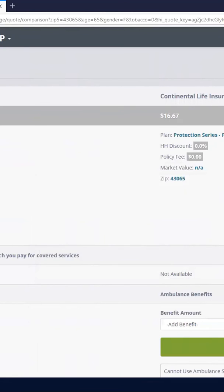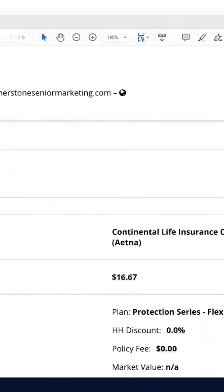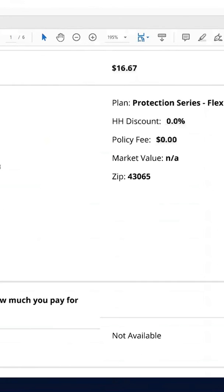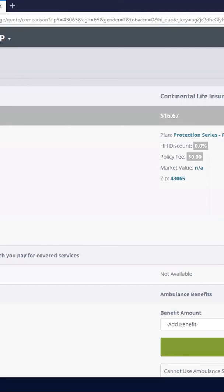So let me move this over here. So you can see here, this shows you your name, your logo, and things like that on there. And again, you can print it for your file or save it into your computer as well. So again, if you have any questions regarding that, just let us know. We're happy to go through that with you.